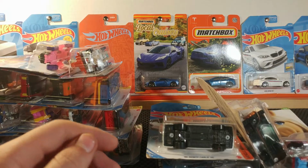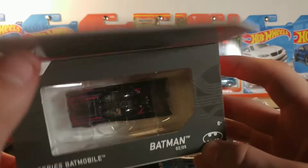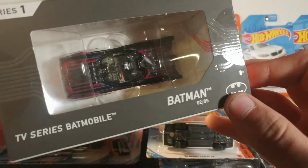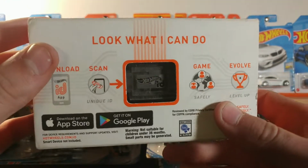And so I bought all those, and he told me he had something else for me. It was this Hot Wheels ID Batmobile. Look at that. Spectraflame paint job, special wheels. One of a kind. There you go, everybody.